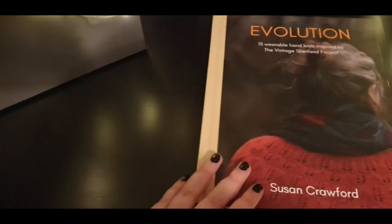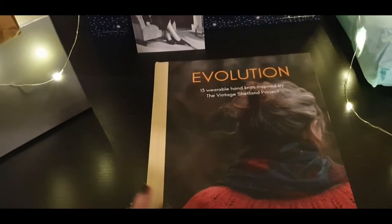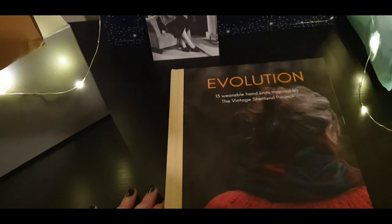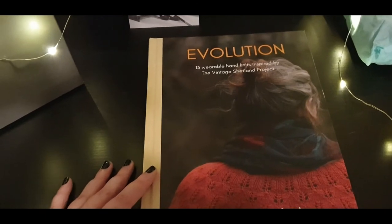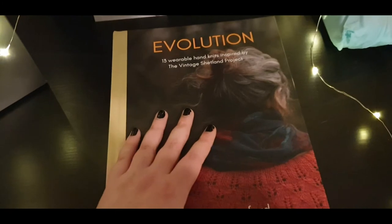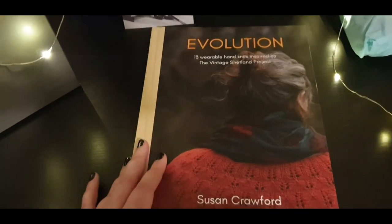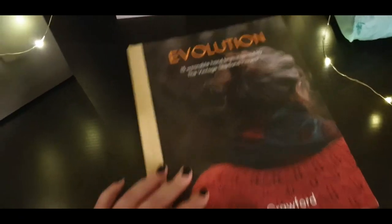So the way this worked was you signed up and put a down payment on your book, and each month for a set number of months, 13 possibly, maybe 8, I don't know, you'd get a new pattern released to you by PDF. Then once all of the patterns had been released, we got the ebook. I've had the ebook for a month or so, maybe more, and then I got an email from Susan a couple of weeks ago saying that the truck had arrived with all of the books in their resplendent glory and that we would be receiving them very soon. So that's what happened, and I'm absolutely chuffed with it.